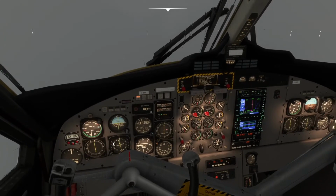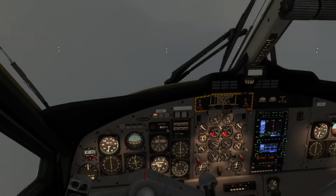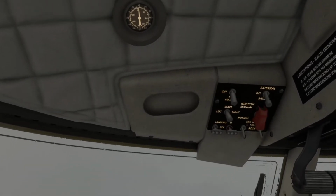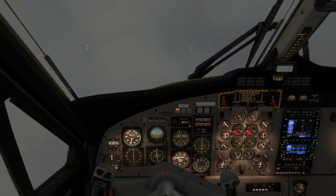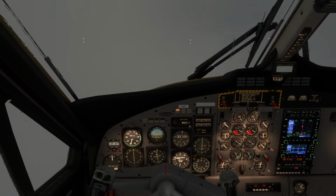Turkish 156, could you confirm the direct point again? Honley, Hotel Oscar November. Turkish 156, copy. November 51 Sierra Alpha, Madrid Dover, Delta Victor Romeo. November 51 Sierra Alpha, contact London Control 129.425.